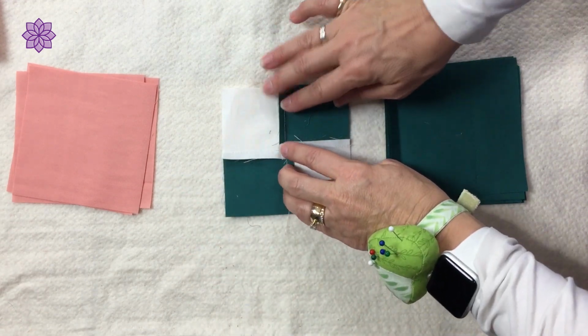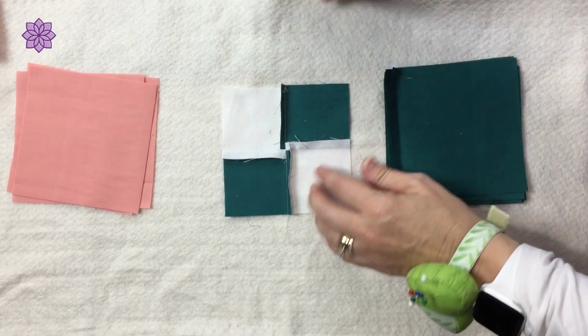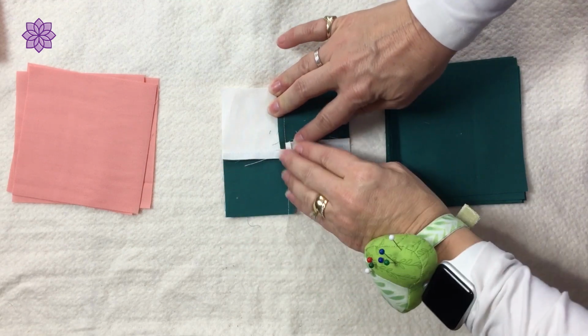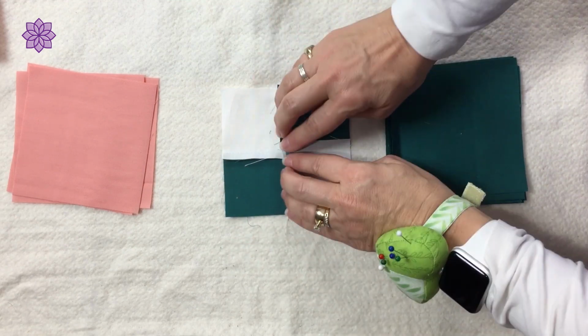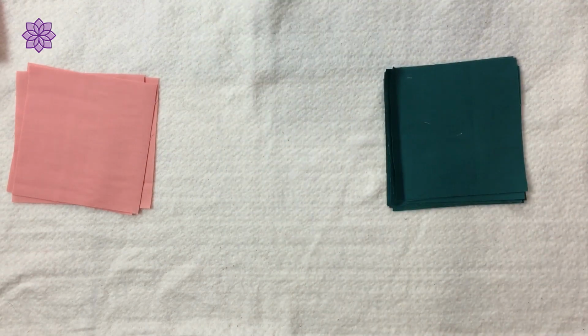Now you're going to say, oh, but my seam allowance is going to the light fabric. I mentioned earlier, sometimes we can't avoid that, but I do like to keep as much bulk out of my seam allowance as possible. So I'm going to go over here and press this open just like that.